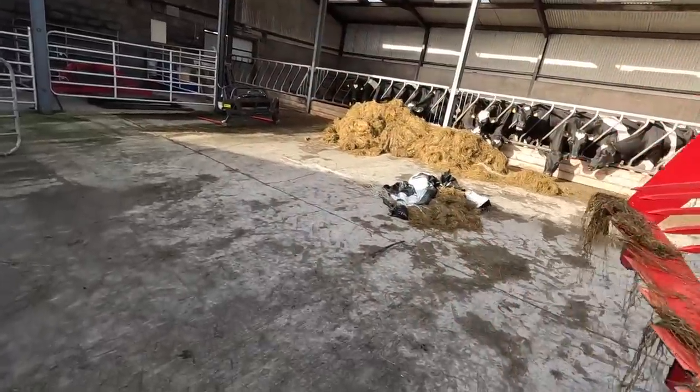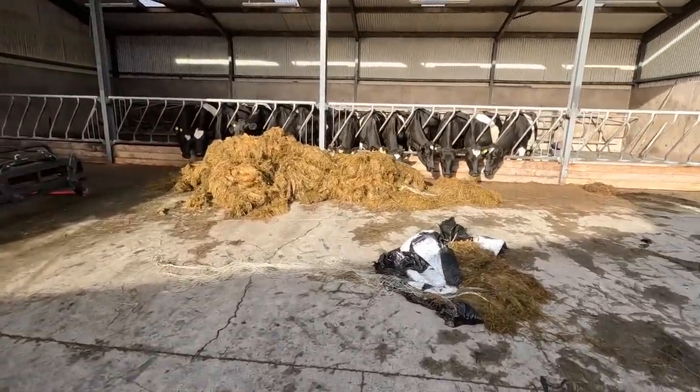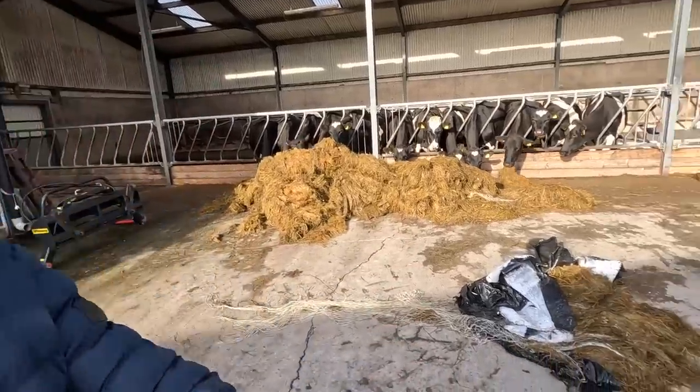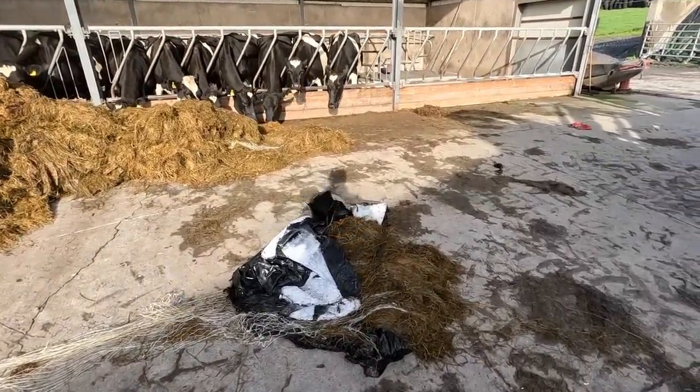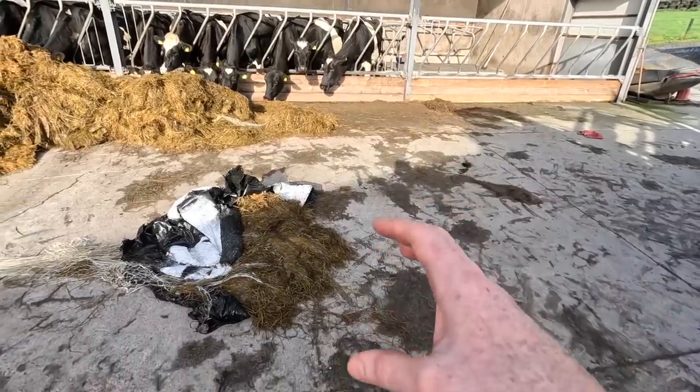Now, there's our first bale in. These cows are going to be quite unhappy for a little while because their friends are after getting silage and they didn't. You will notice a bit of silage left in the middle of the wrap. That has happened to me a few times. I'm not sure what I'm doing exactly wrong.